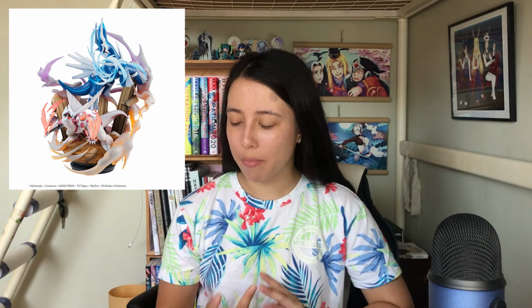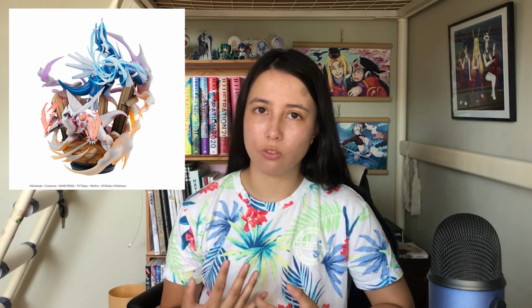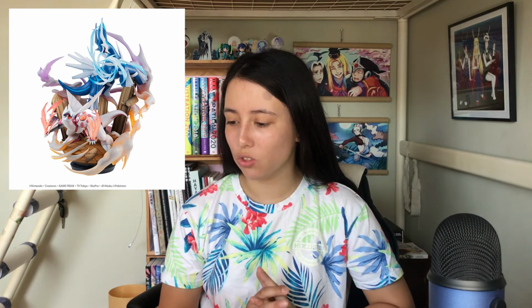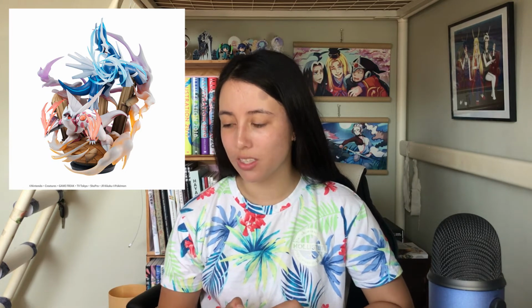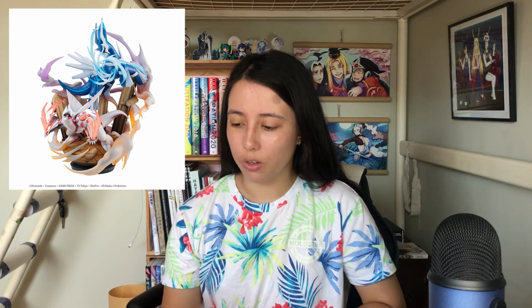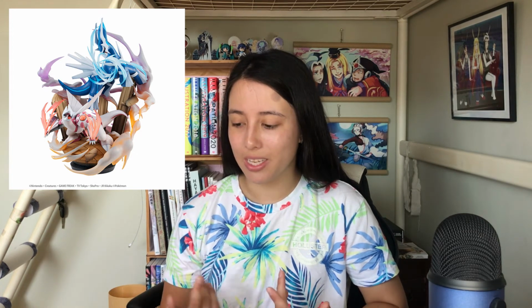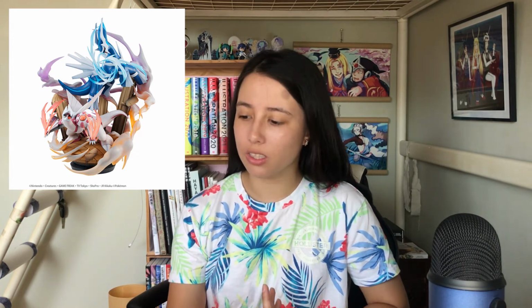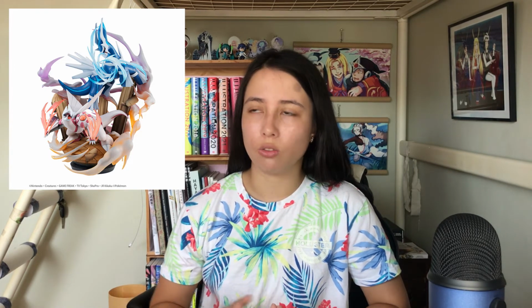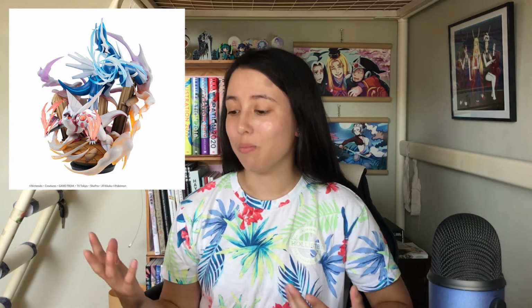It is made by Mega House, so this is going to be my first figure by them, and it is 32,200 yen, which is roughly 238 USD. Very, very expensive figure overall. I did not expect it to be that expensive, because I saw it's the Gem EX series by Pokemon. Most of them are a little over $100, maybe between $100 and $150-ish. But then I saw this price, and I'm just like, are you kidding me?